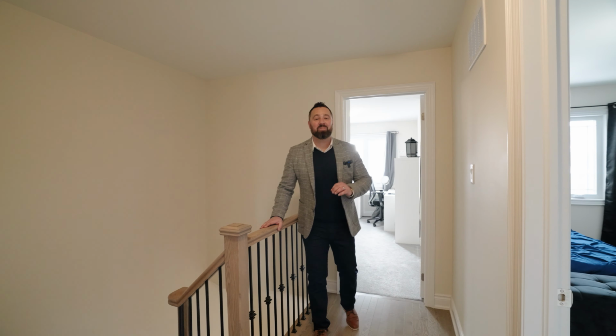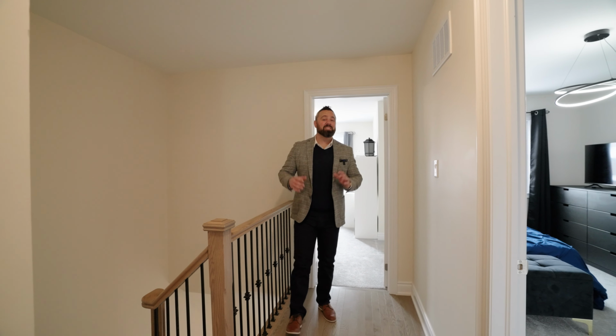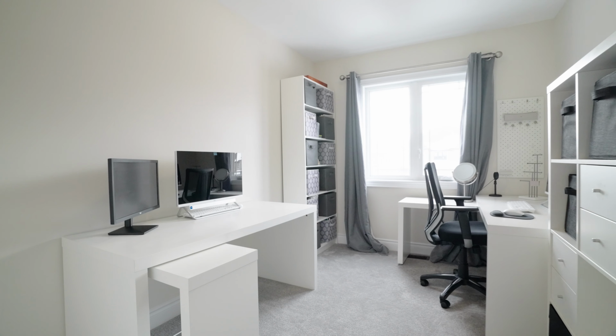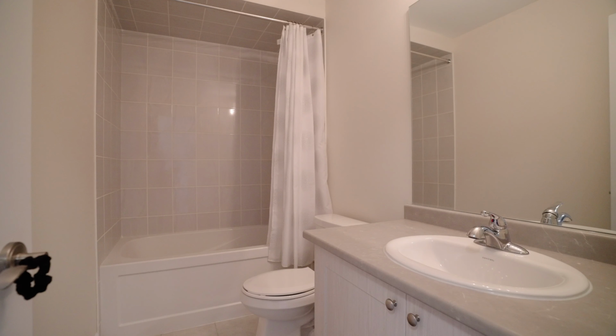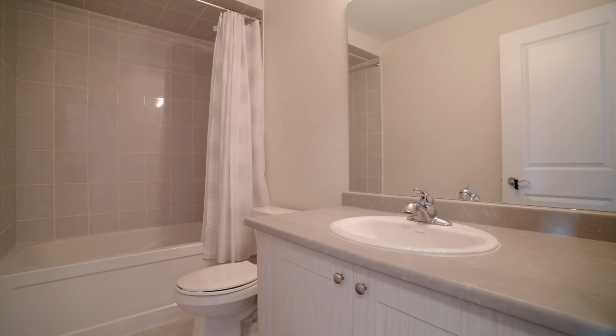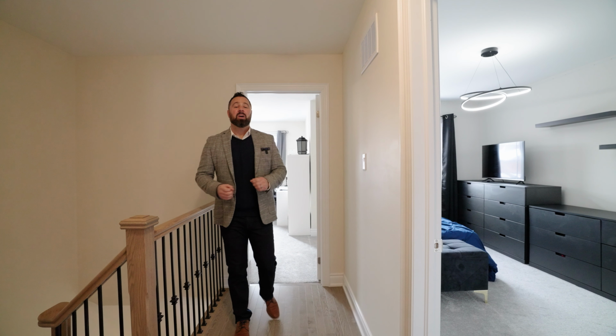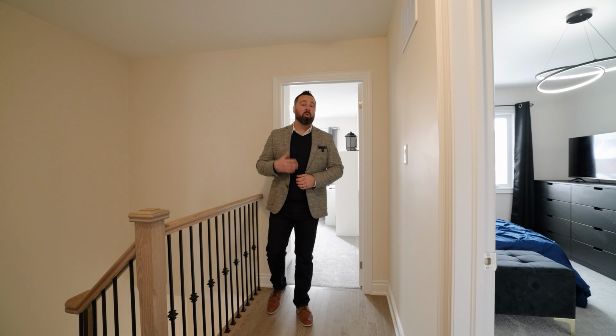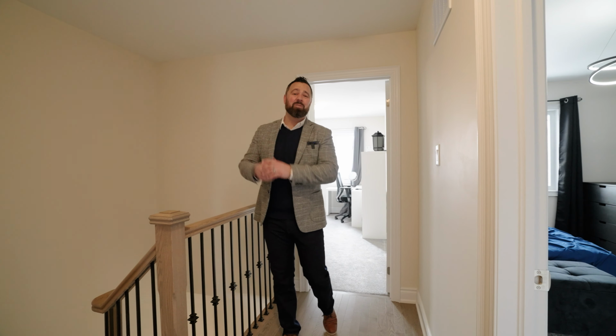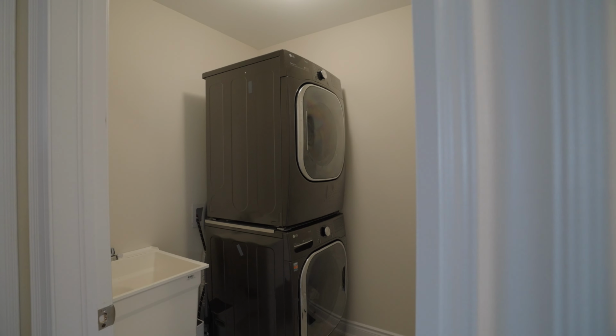Now that main floor is tough to beat, I know, but trust me, the second level has a lot to offer as well. You got 3 generous sized bedrooms up here. The hardwood flows up that beautiful staircase into the landing area. You've got a 4-piece bathroom that's the ideal location for the guests or for the kids. In addition to that though, the most key feature you only find in new construction is the laundry up on the second level. How convenient is that?